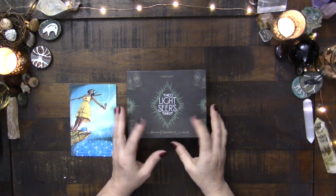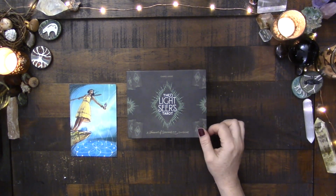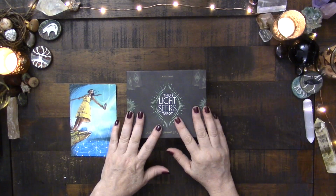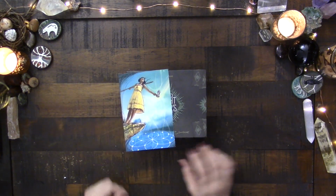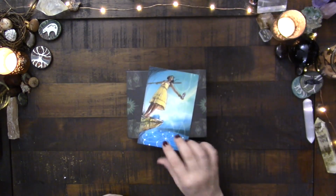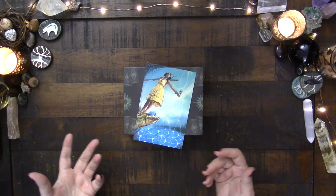Okay, I'm really excited to be taking a look at the Light Seers Tarot by the lovely, lovely Chris Ann. This was a Kickstarter deck from last year that I purchased, and it was kind of a different kind of deck for me than I would normally go for.